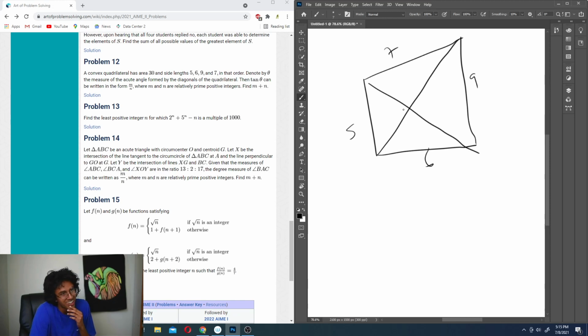Which one's the acute one? That one seems the acute. Seems legit. What can we do to find the area? 180 minus theta. It's convex. Does that help at all? I don't know. Basically, convex means that this is convex. And then this.